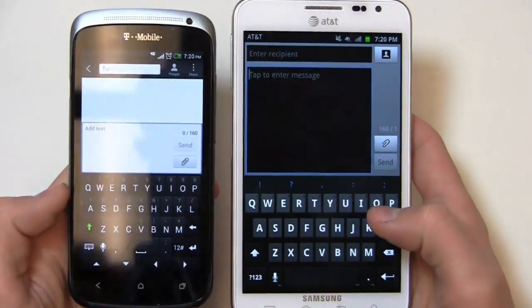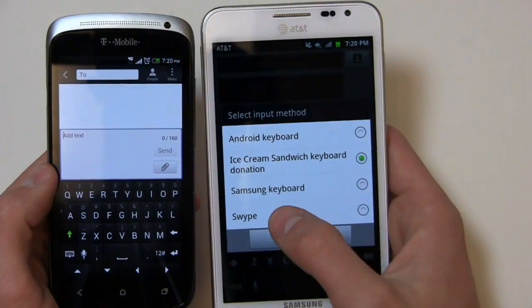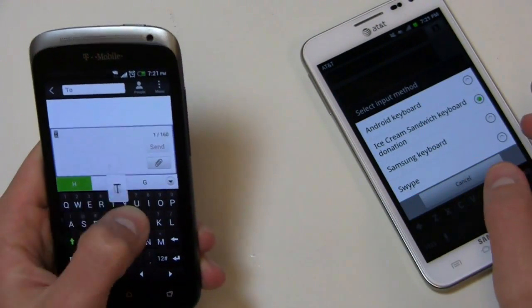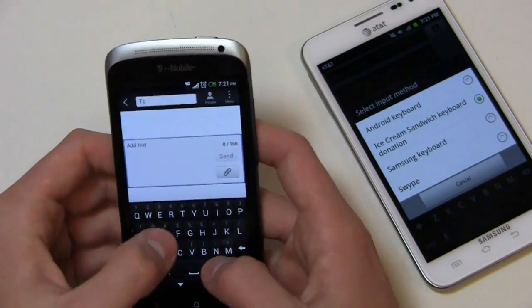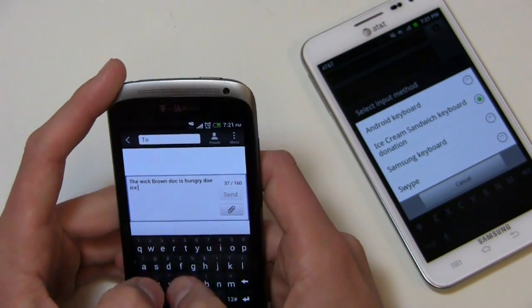Let's take a look at messaging on both of these. Forgive me while I pull both of these out to get to an empty message here so we can take a look at the actual keyboard, because I have used both of these devices as test devices, so we wouldn't want text messages popping up now, would we? So press and hold here and take a look at the keyboards that come pre-installed. On the Note, you get the Android keyboard, you get Samsung's keyboard, and then you get Swype. This is one that I've downloaded from the Google Play Store, Ice Cream Sandwich Keyboard Donation. And then over here, you only get the HTC keyboard, but you do get, and I think I've turned it off, yeah, Trace Input pre-installed over here. So obviously, Swype doesn't work with Ice Cream Sandwich, so you don't have the ability to use Swype as a secondary keyboard, but we'll say, quick brown fox is hungry for ice cream.